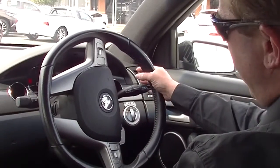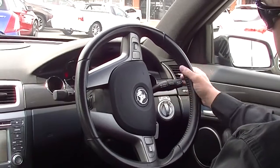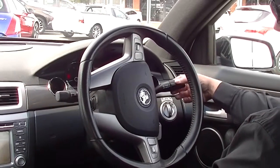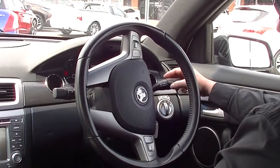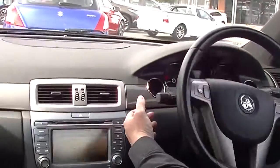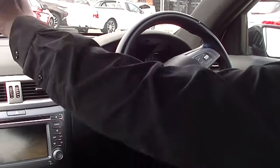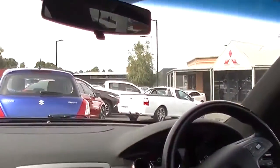Coming up, we have our headlight indicator stalk and our high beam, low beam, but it's also our cruise control, so pushing the button on the end, and then it's down to set with the little tab and up to resume, so nice and easy to use. On the left-hand side, we have our wiper stalk. So we do have auto wipers here, which has the sensor up in the window there.